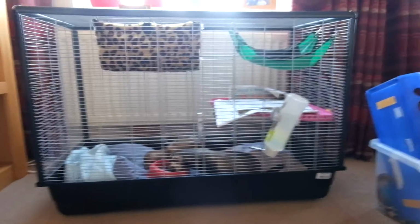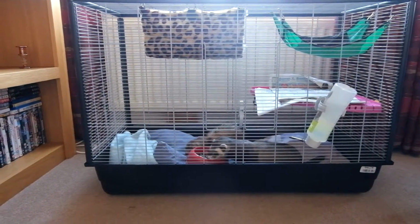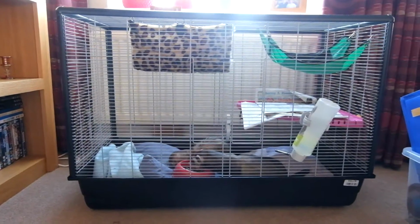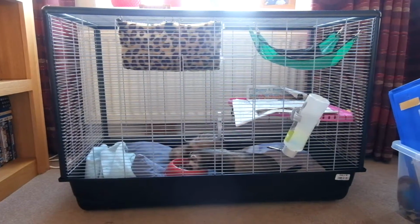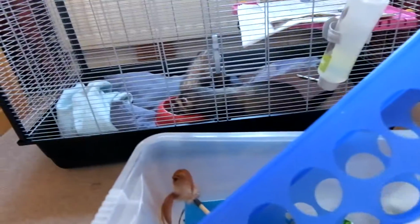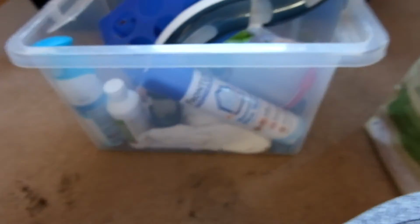They just like to flip the bowl. We used to have one of the ones that came with it that was hooked on the side, but they just messed it up so bad. So yeah, that is where they sleep when they are indoors, and this is just in the corner of our living room, so nice and close to us. And while we are here, I might as well show you this.